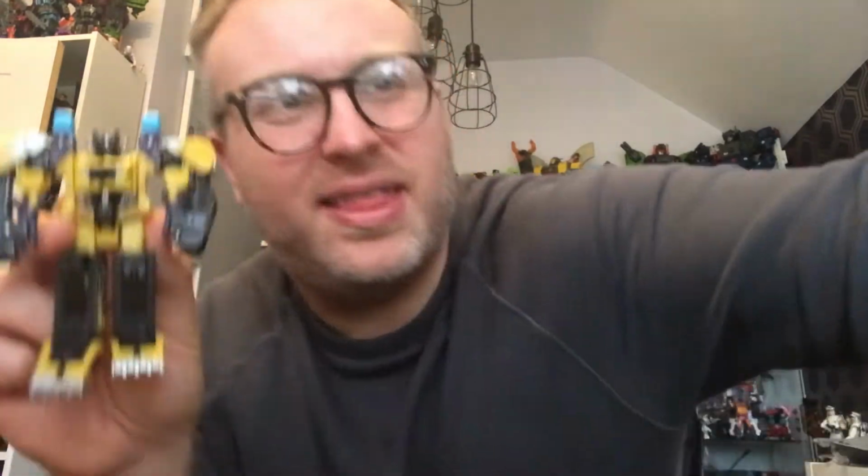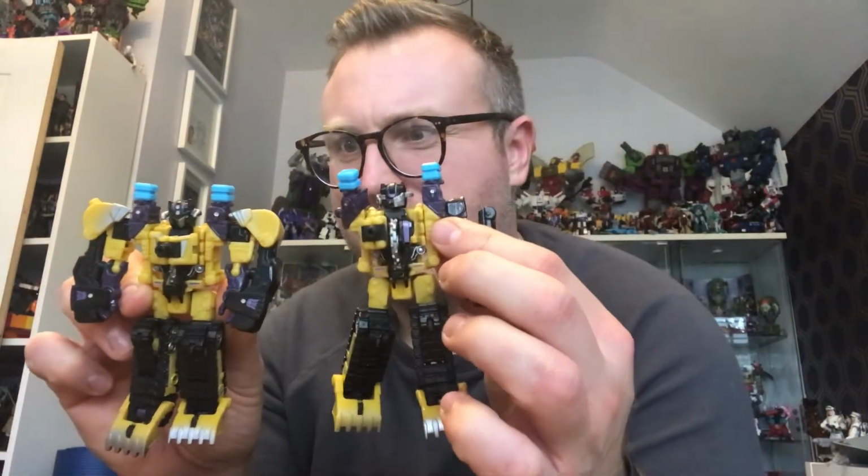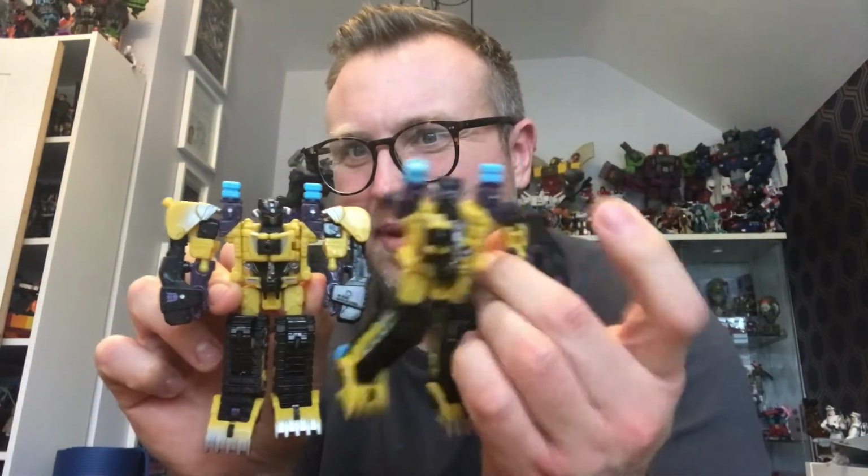So, this is a figure I actually showed you on last week's Week in Toys, but he was missing a few pieces. And it is another Power Core Combiner. Luffy and Brad will be happy about this. We forget his name, but we have, if you bear with me, this dude. I forget his name again. So last week I showed you this figure that I've got, and he was obviously missing his arm, so I picked up a complete version of this figure, which is awesome. I really like the look of this.